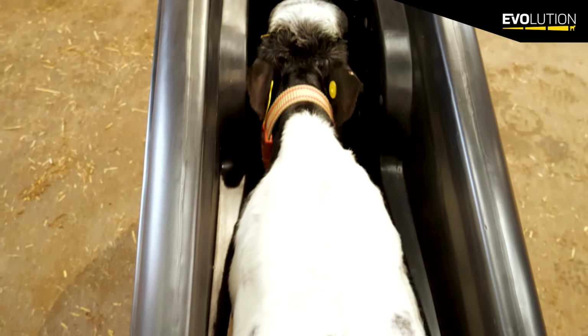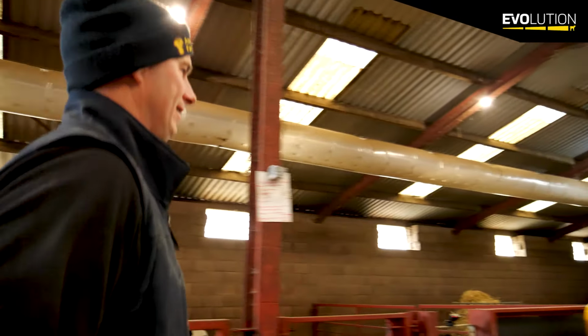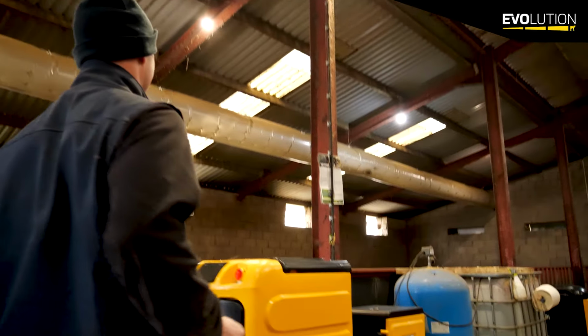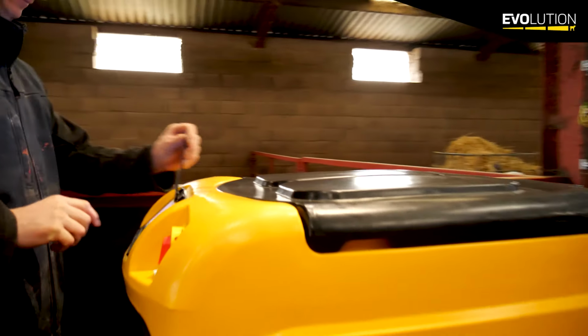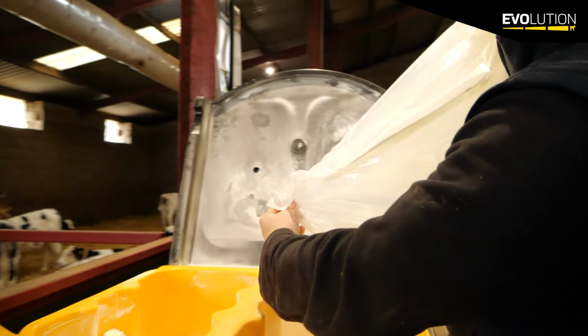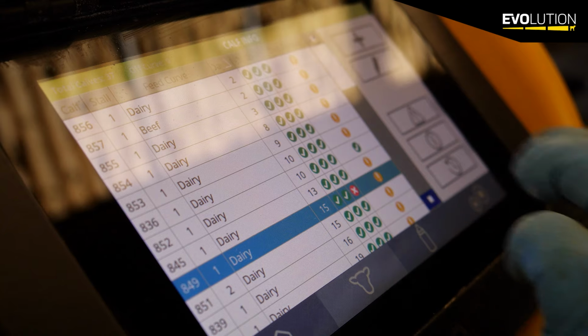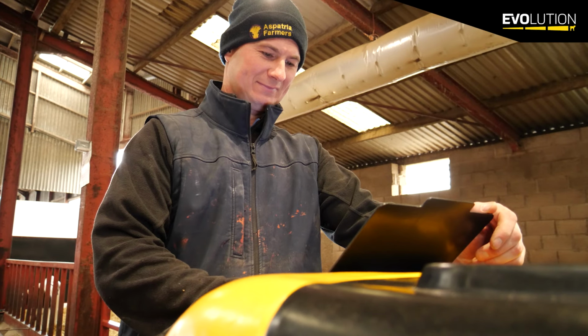When I come down to the calf shed in the morning, I'll probably spend half an hour just basically looking around and making sure everything's okay. I go to the control unit first, make sure everything looks okay, make sure there's enough powder in the hoppers, basically check the traffic light system. The traffic light system works great. All I look for is a green tick, basically.